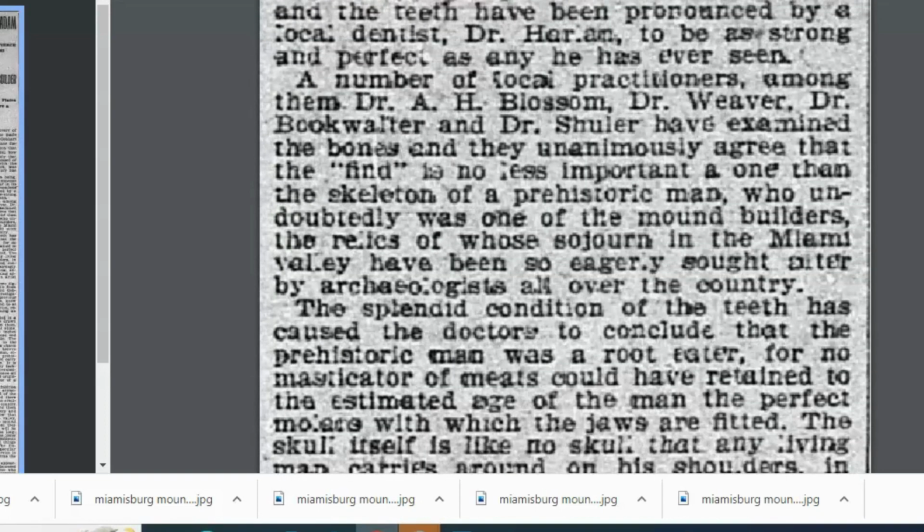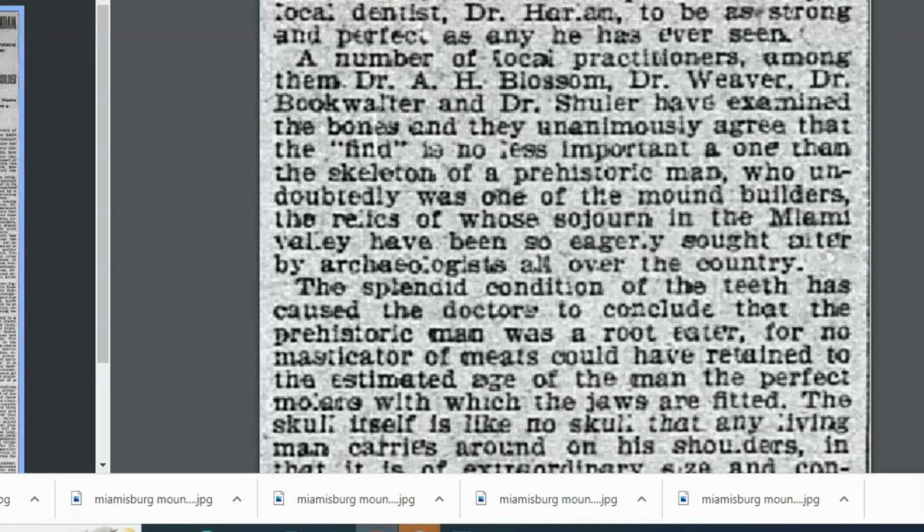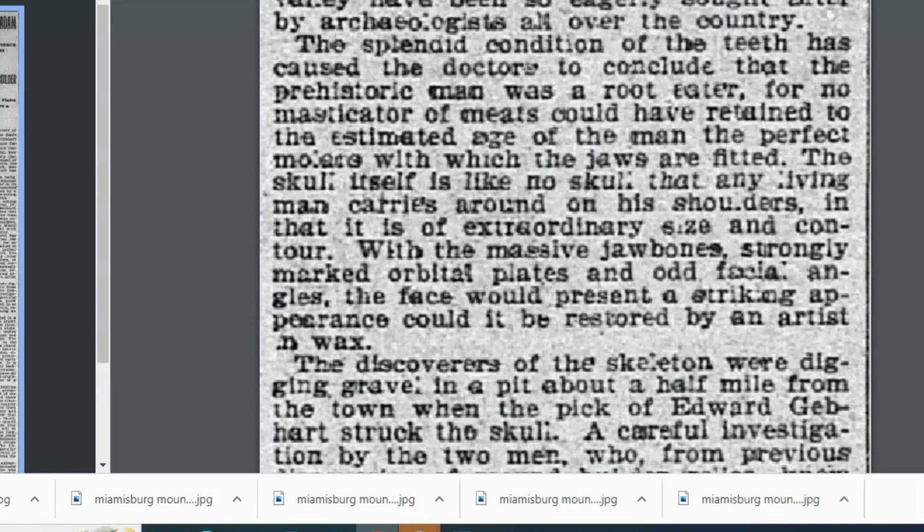A number of local practitioners, among them Dr. Blossom, Dr. Weaver, Dr. Bookwalter, and Dr. Schuler, have examined the bones, and they unanimously agree that the find is no less important a one than the skeleton of a prehistoric man who undoubtedly was one of the mound builders, the relics of whose sojourn in the Miami Valley have been so eagerly sought after by archaeologists all over the country. So they're out there looking for them, even back in the 1800s.